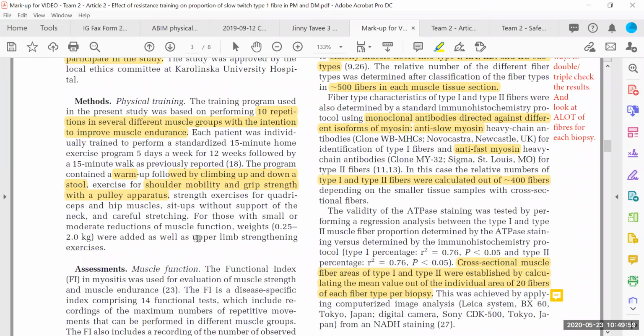So the methods. Here we have some further information on the exercise regimen that was done in Article 1. And remember, sometimes folks don't report everything because publications are limited to the number of words. So you're trying to select for the most important things to convey to the readership, which we hope to be able to change somewhat with the guidelines to be more friendly to exercise studies in that regard.